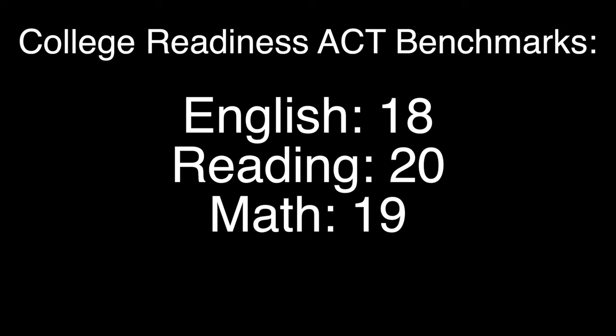The first thing is when you get into college, they make you take classes that are called remedial classes, and you do not get credit for those to catch your skills up. That's the first reason. The second reason is we will put you into a class in place of one of your electives as a senior to catch those skills up. So it's very important to you guys that you try to meet the benchmarks. And once again, they are an 18 in English, a 20 in reading, and a 19 in math.